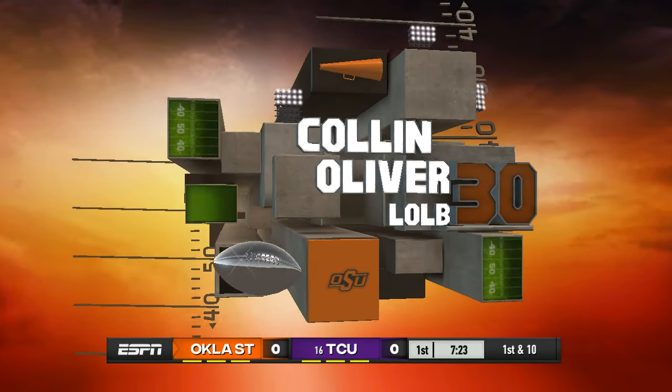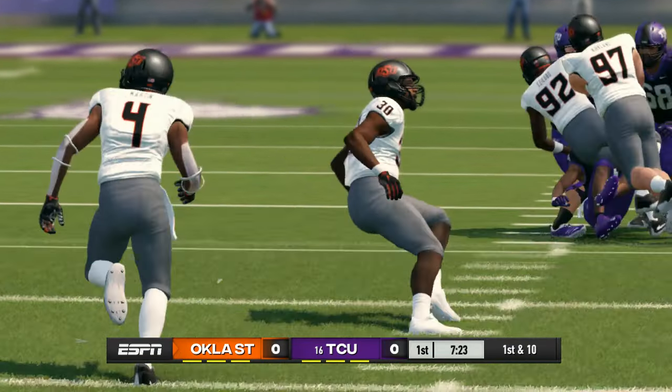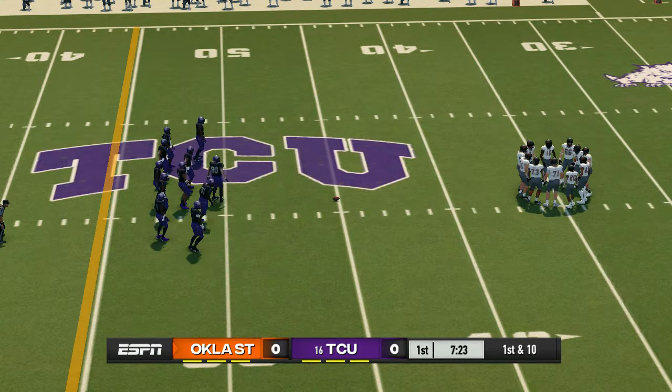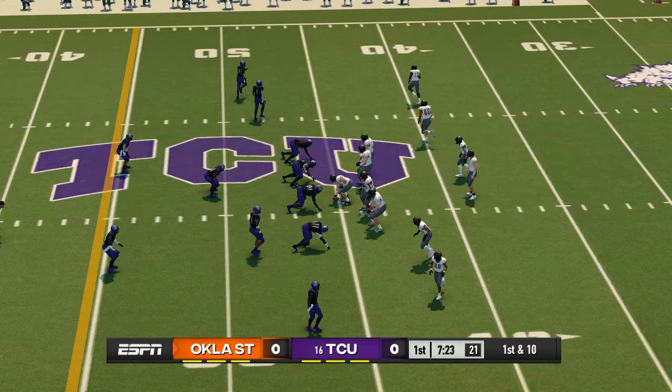That was a dangerous pass. Well, you should have known better than to throw that football into coverage like that. You can't expect the receiver to come down with that ball. First and 10. Ball on their own 45.